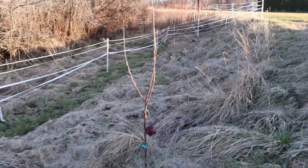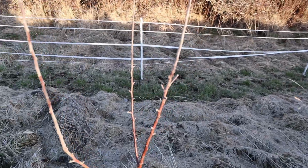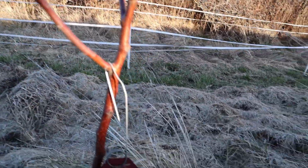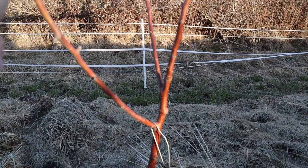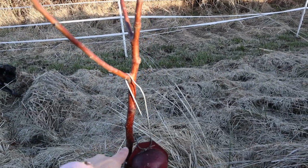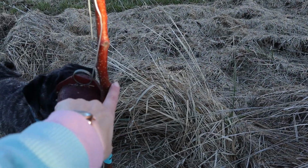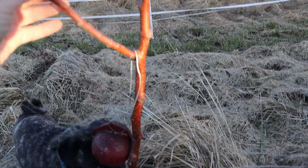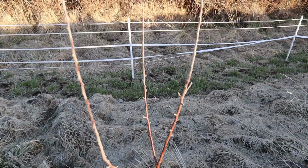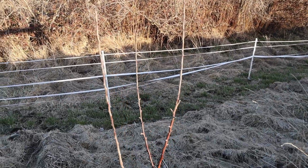Before you go, this tree got left out because it's kind of off the beaten path. This is a Liberty apple. And I meant to show you guys, it actually produced an apple this last year. It grew right down here. And I was able to actually try an apple from a tree that I planted this last year. So that was super exciting.